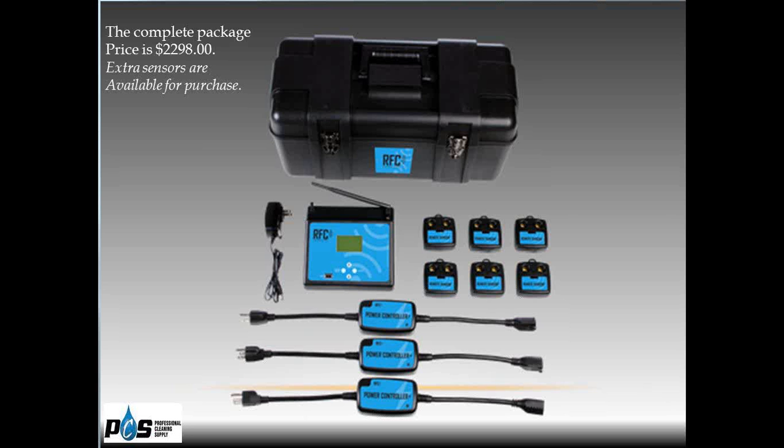All five readings are exactly what you're looking for on your job: air temperature, relative humidity, GPP, moisture content, as well as surface temperature.